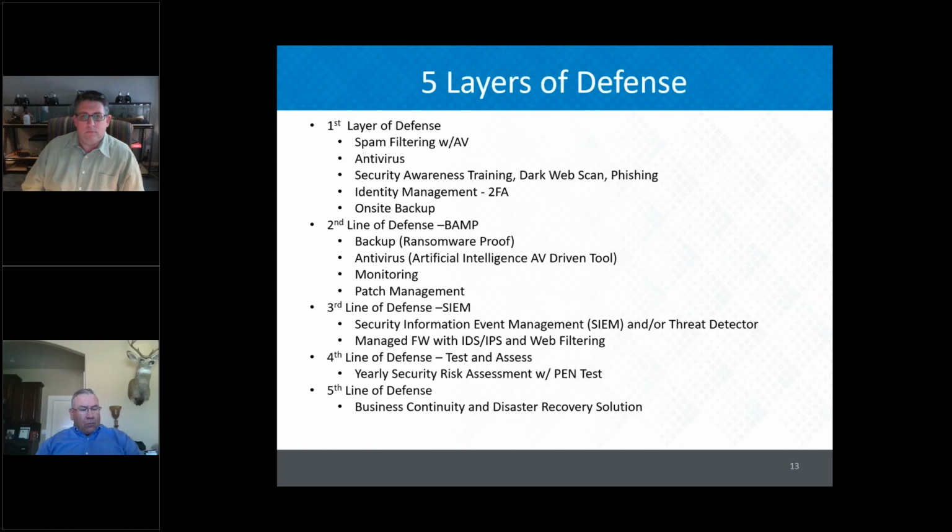Monitor your servers, your patching. Are you patching everything? These are the basics of IT. So literally, one used to be the bare minimum. Two is like, hey, some of the things nice to have. At this particular point, we're recommending to all of our clients that they go with at least 1 and 2, no options. Third layer of defense is looking at some type of SIM management tool or threat detector.